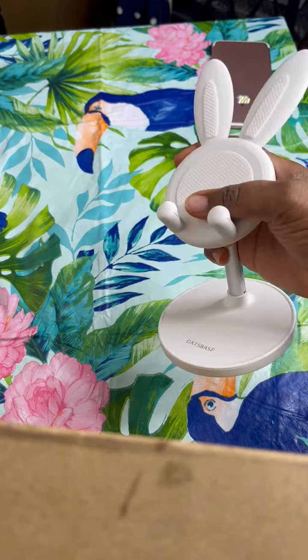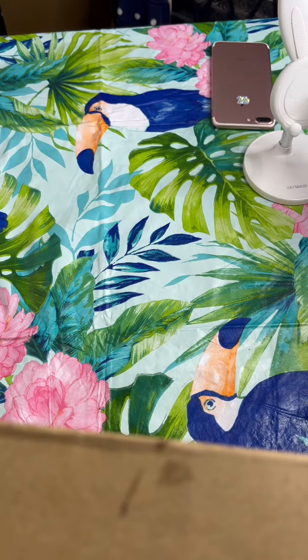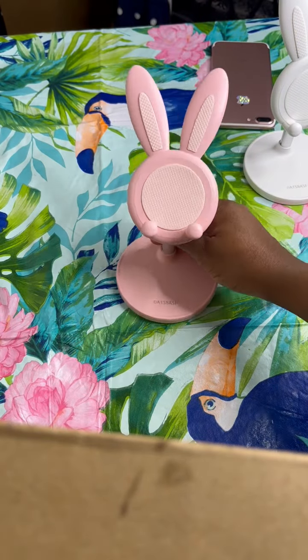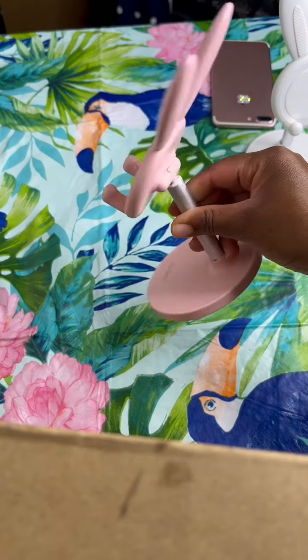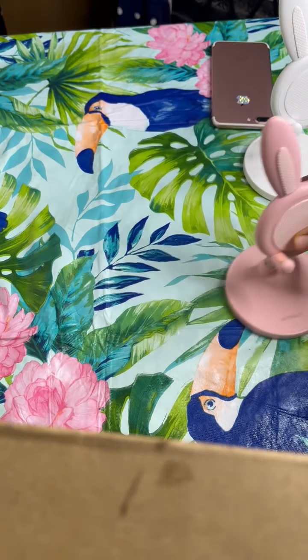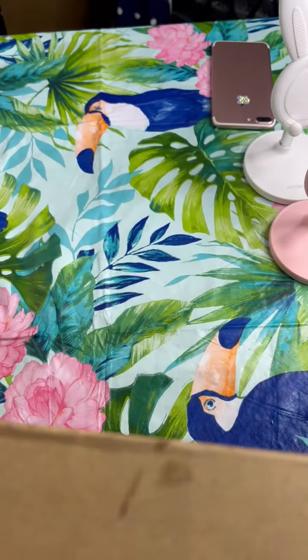And they come in 3 different colors. White, as you can see here. The next one they also come in is pink, as you can see here, and the third one comes in green. So you have 3 different options to choose from.